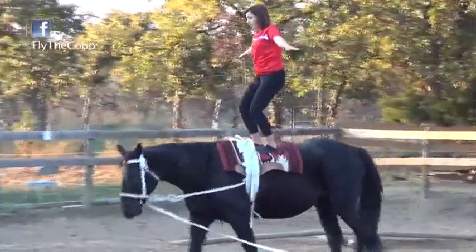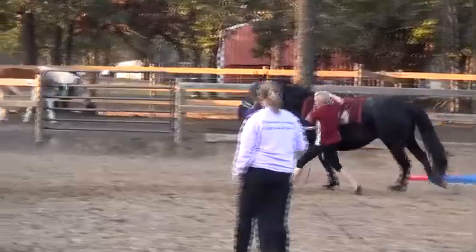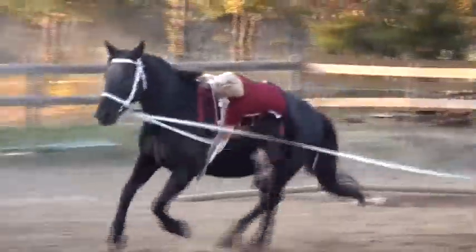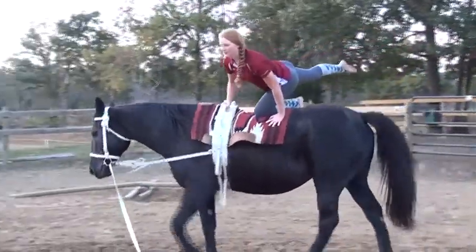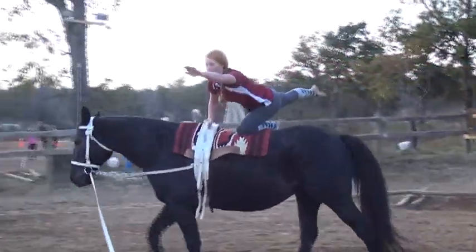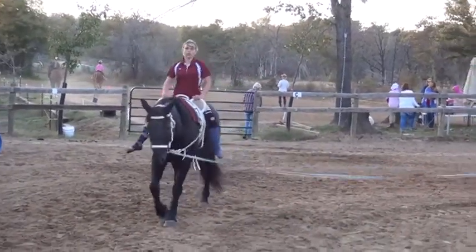So you kind of have to bend your knees. Yes. And this builds a lot of core. Woo! She's so sweet. There you go. Oh. So you have to have a person leading it, right? The horse? Yeah, and this is called the lunger.